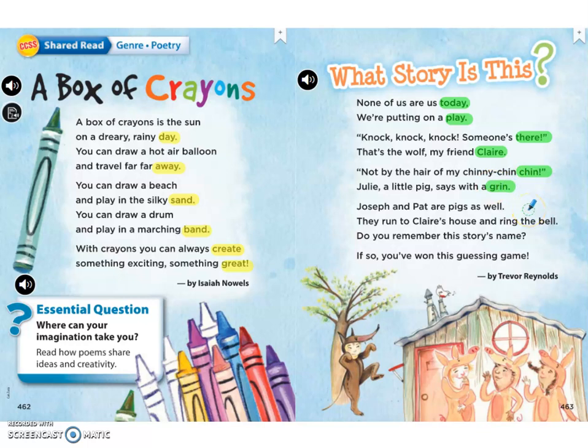Joseph and Pat are pigs as well. They run to Claire's house and ring the bell. Do you remember this story's name? If so, you've won this guessing game.